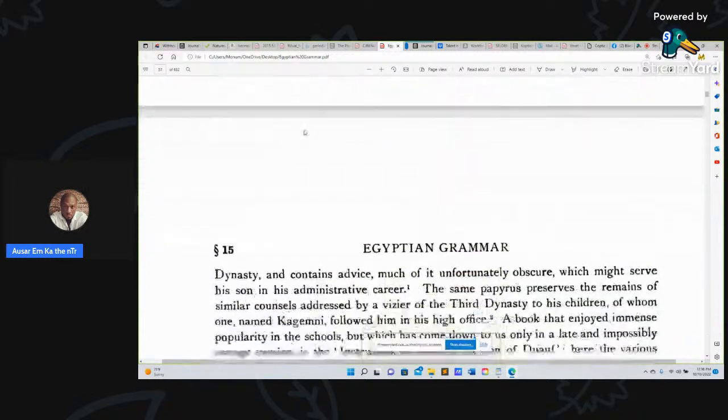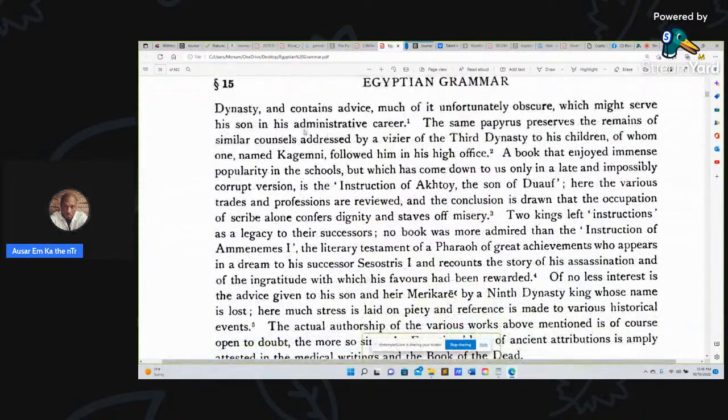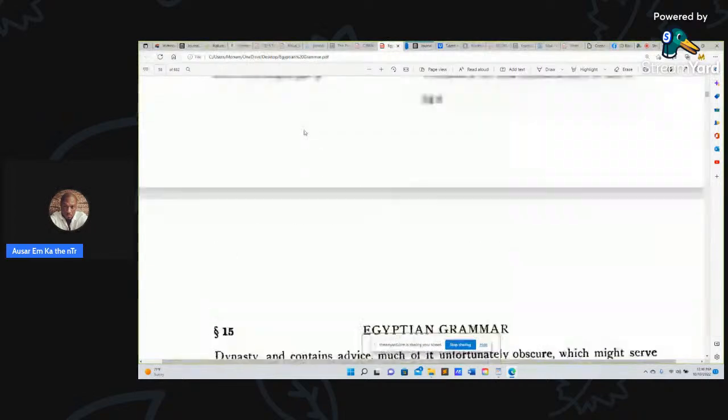Let's finish the sentence. It contains advice, much of it unfortunately obscure, which might serve his son in his administrative career. Let's go back up and read our footnotes.